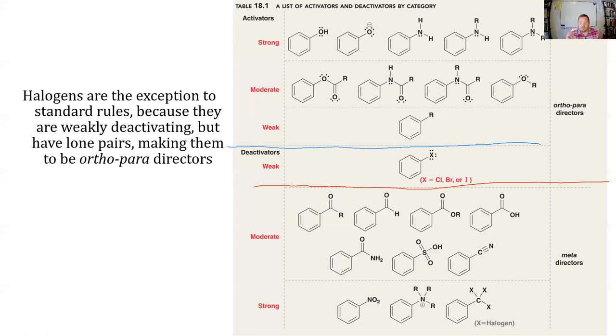For the most part, pay attention to lone pairs versus pi bonds. We care more about where we're putting the new substituent than we care about whether it is an activator versus a director.